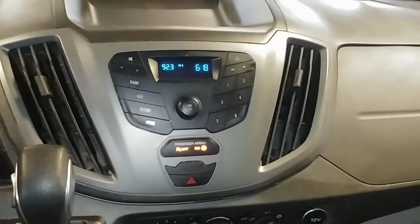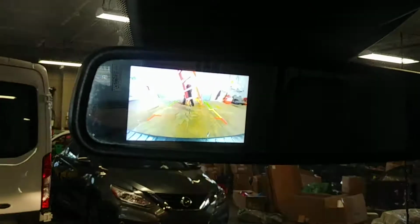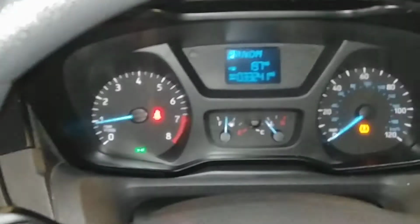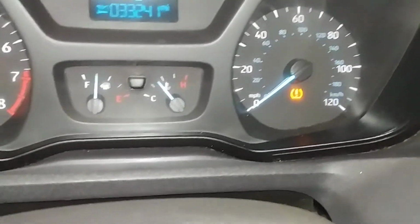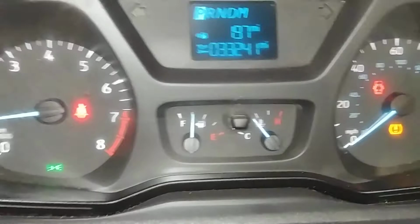Got your AM/FM stereo system right here. You got your AC controls right down below. You got your backup camera. Boom. You got your instrument cluster here. As you can see, you do have a light for tire pressure. No other lights. 33,241 is the mileage. Let's check out that damage.